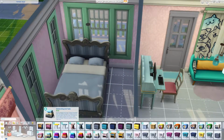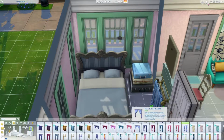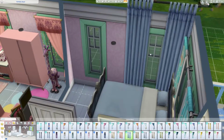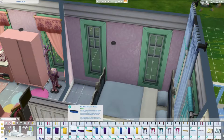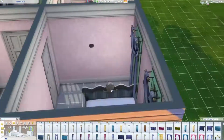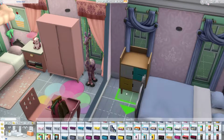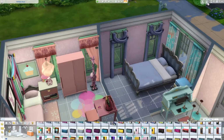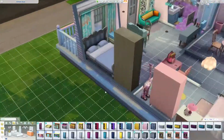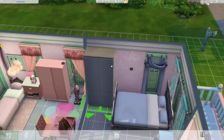I also struggled with this room a lot because it was so small and I couldn't fit a dresser in it. I tried fitting a dresser outside the room because I had a friend who had her dresser in the hallway and it worked. It naturally worked, but I couldn't pull it off in this build, so I went without having a dresser in the parents' bedroom at all. That is also why I wanted to do a bigger house, because I feel like the parents' bedroom had a lot of potential with having cute things in it.